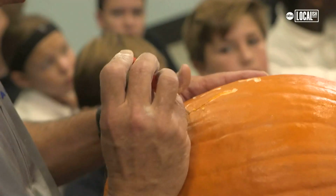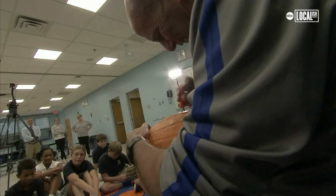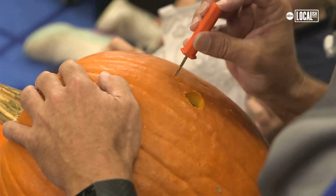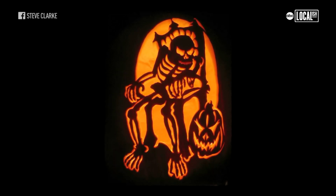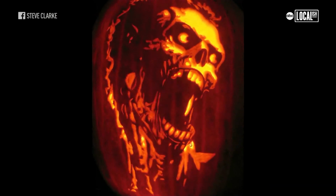If you cut the wrong piece off a pumpkin, you can't put it back in. The artistry is more in the making of the pattern. The carving is technical skill. The eye is the most important. The challenge for me and my real love is doing really intricate pumpkins and trying to find things like works of art that would be really difficult to copy.